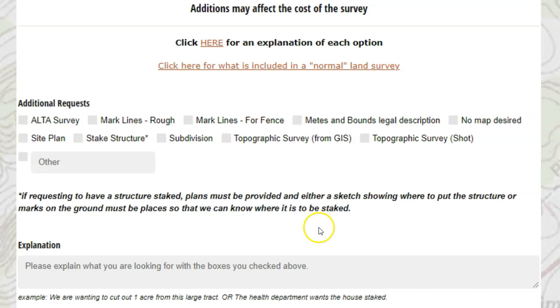If there's anything else you want done, click other and put it down. If you're having a property dispute, mark it to say it is a property dispute, but explain why and what is in dispute down here in the explanation box. If you want the lines marked for fence, but you only want the west line marked for fence and the east and south lines rough marked, mark it down here. Explain what you want done and how you want it done, and that'll help us be able to make an accurate quote for what you need. Anything you're looking for is also linked here, and what is actually included in the normal survey is linked here.